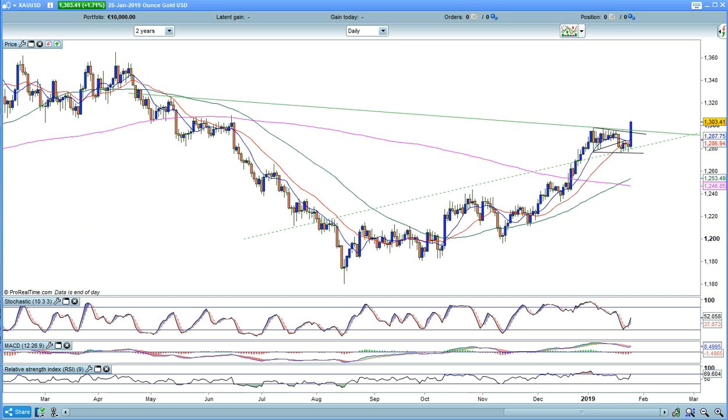And I think that at 1325, you're going to see some sellers coming back into the market. You are going to see profit taking. You may see profit taking around 1309, but you're limited. I think now we've made the breakout of this pattern here, I do think you're limited on the downside.